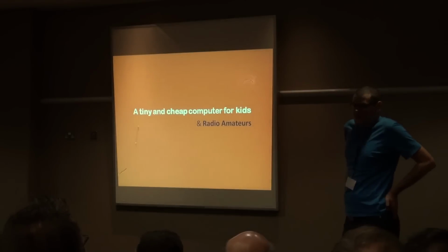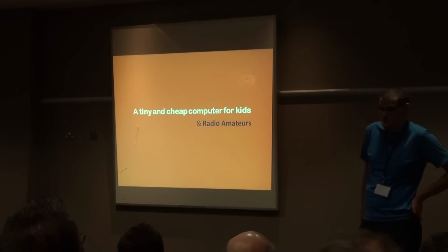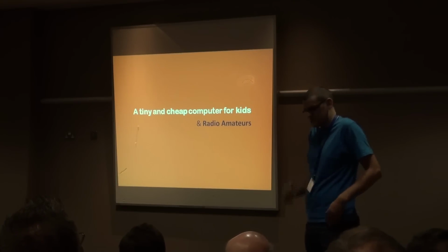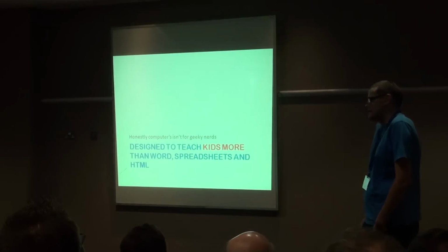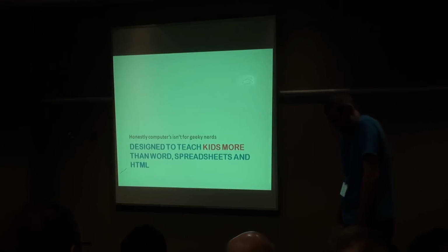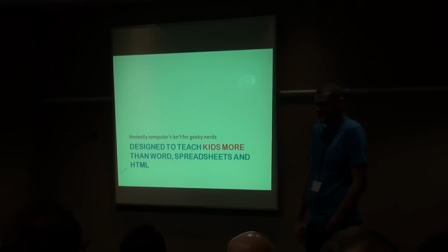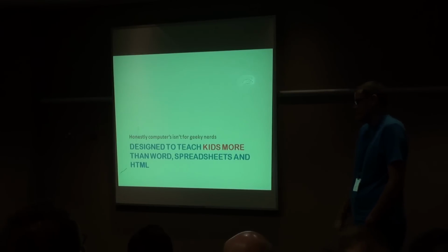So it's a tiny computer designed to teach young people to understand computing and how to program. If you've had any experience of computing in school, it's pretty much Word, Office, and if you're lucky, a bit of HTML. Not always, and I know when I was there it was pretty much a Microsoft shop. So this is designed to be a bit more hands-on.